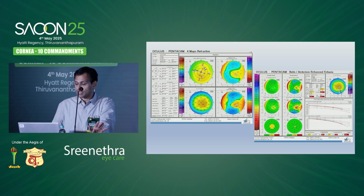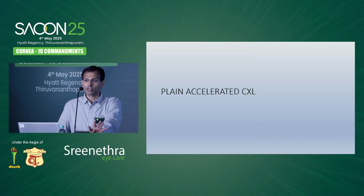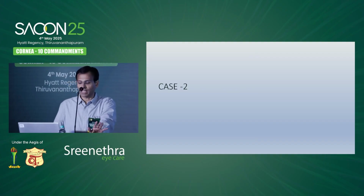So you can see that there is a posterior elevation here. This is a frank keratoconus patient whose vision has improved very well. So when it has improved very well, just go ahead with a plain C3R. His vision is good. Just stabilize his vision. That's it. No more thinking about it.